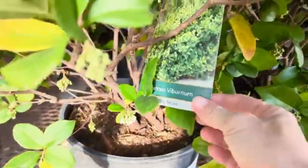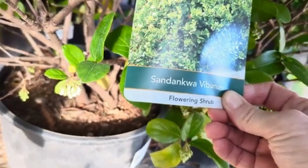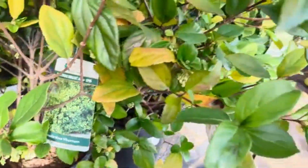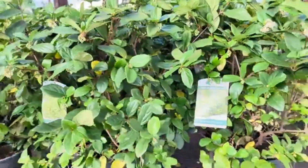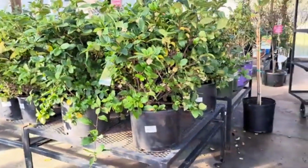Okay, let's see this one. What's it called? Sandenaqua. I don't know how to say that, but it is flowering. It looks like it's a little thirsty, or maybe they're supposed to droop. I'm not sure, but it is blooming, and I have a bunch of these. They're pretty. You stand back so you can get a better look at them. They're pretty big.